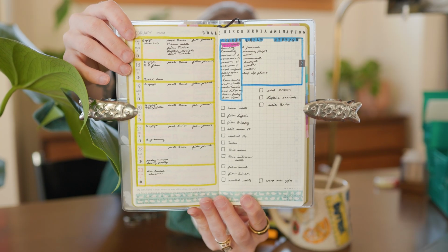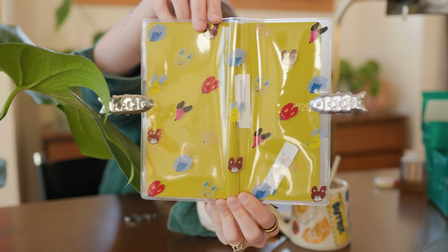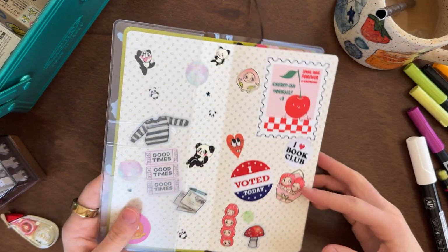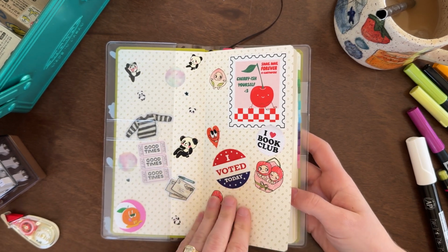Here's the finished week. What do you guys think? And here's what the front of my Hobonichi looks like if you guys care. Okay, and then last thing I'll show you before I go is these pages, just because I think they're so cute.